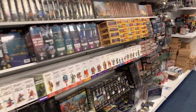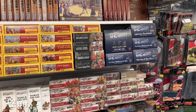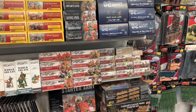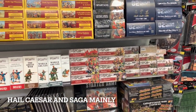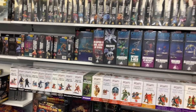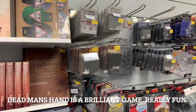So, depending on what you're into, there's a lot of Gripping Beast stuff there. There's Oathmark. I haven't played Oathmark yet, but I know a few people at the club play it, so that's always nice. SPQR I also haven't played, but I do other rules for that sort of period. There's a lot of Wargames Atlantic boxes here, and there's some Dead Man's Hand at the top there, and some figures along here which are Dead Man's Hand as well, I believe.